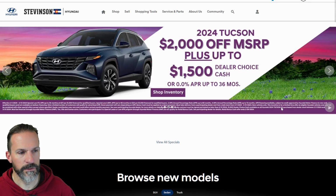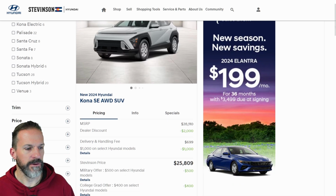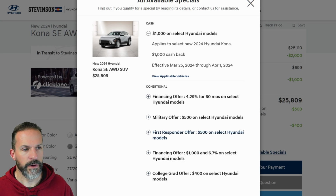So let's go through. The most aggressively priced Kona SE all-wheel drive is starting at $28,000. Get a dealer discount of $2,000. Dealer handling $699. And then $1,000 on select Hyundai models. The total price, $25,809. Of course, military and college grads get more off. And just a quick note, this video is coming out on the 27th.